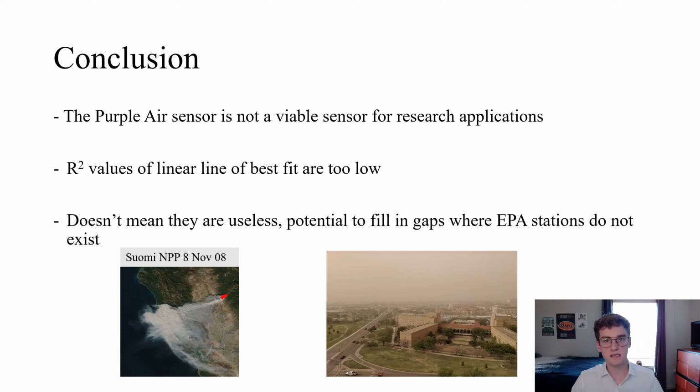With that being said, I think these sensors could provide a better solution for those in high-risk groups and those who suffer from the likes of asthma and everything else, especially as these events like wildfires and dust storms become more frequent and intense due to climate change.